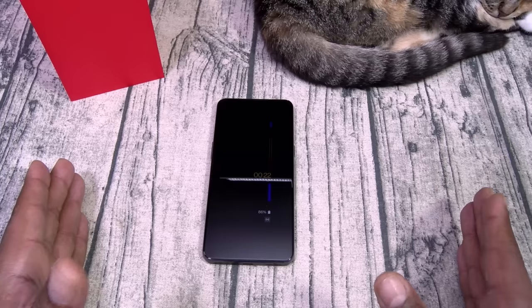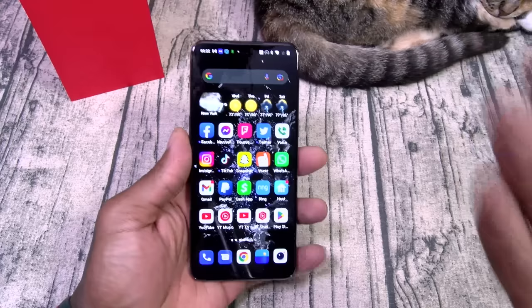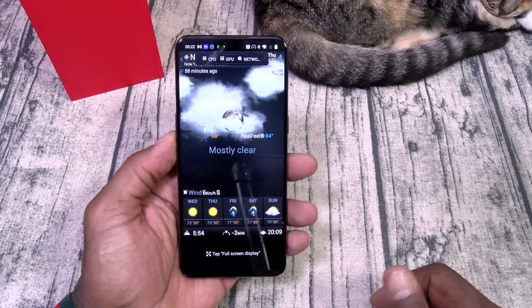Next, excellent biometrics. All you got to do is pick up the phone and look at it. You don't got to touch anything. Bang, opens up just like that every time. Let's check the weather. Okay, 77 degrees. Let's see, tomorrow looks like 90 and sunny. Another hot day in New York City.